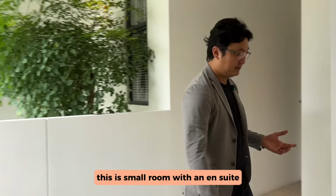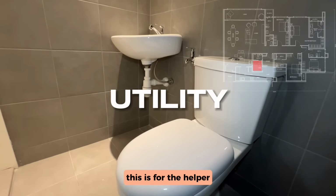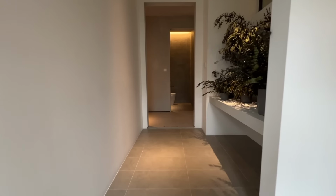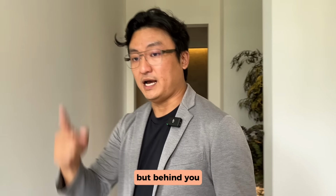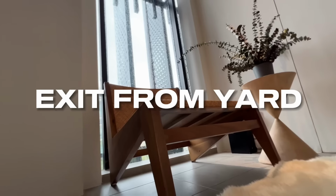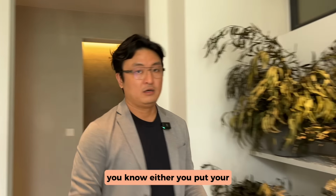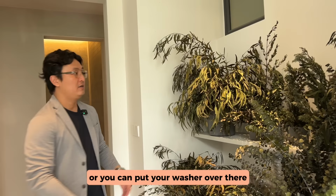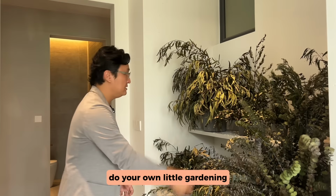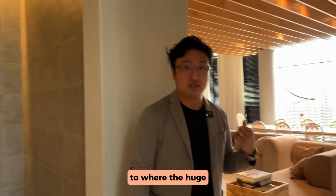And inside here, this is a small room with an ensuite, which you know the reason. This is for the helper of the house. She will have her own bath. This one leads to the bedroom walkway, but behind you, the location of this glass is actually another exit to the refuse area. Behind you, this is the area where you can put your washer, dryer, or iron your clothes, or you can have a small nursery like this, do your own little gardening. Another door here, and then we're back to where the huge living room is.